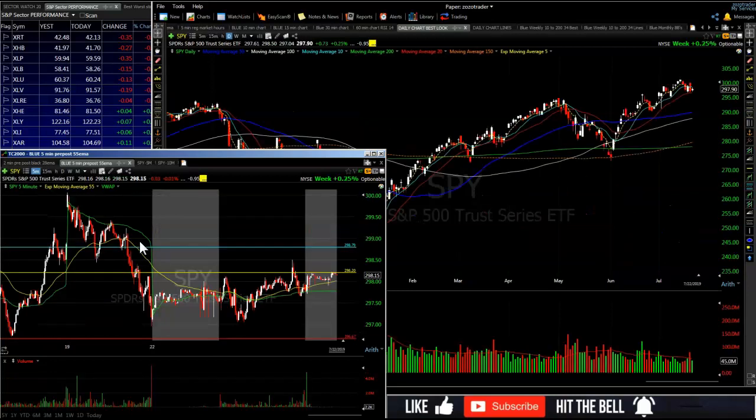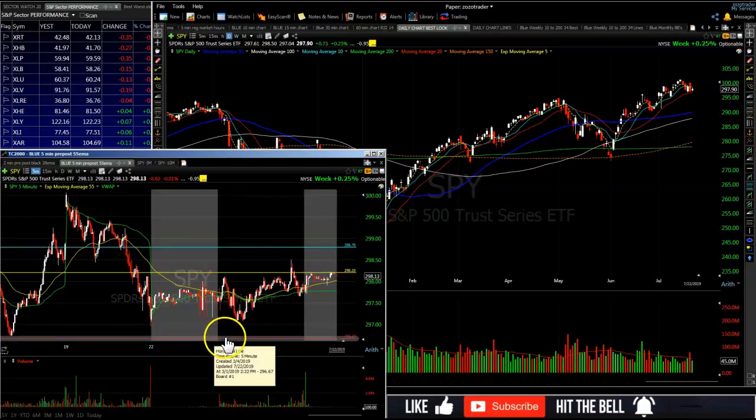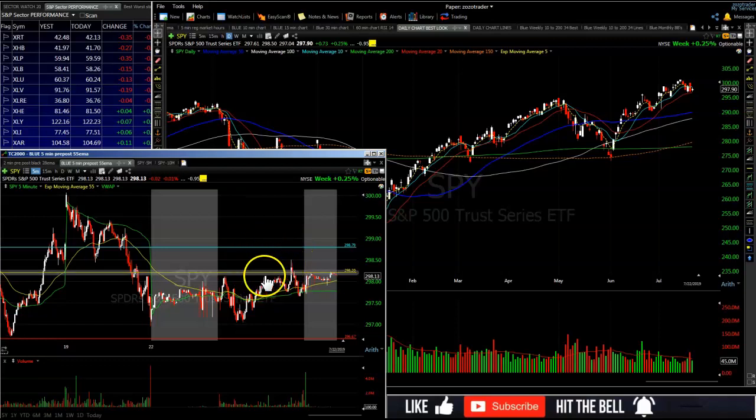Let's go ahead and check the SPY real fast from today. So basically this is equivalent to my 5 EMA off the daily chart. The light blue is the 10 SMA, and then you have the 20 SMA down below. So we're in this tight range right now on the SPY, holding below the 10 SMA, trying to get up and over the 5 EMA.